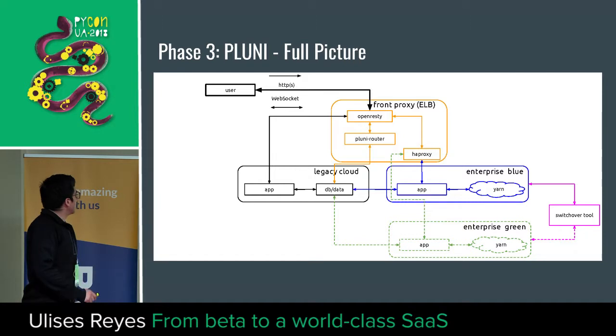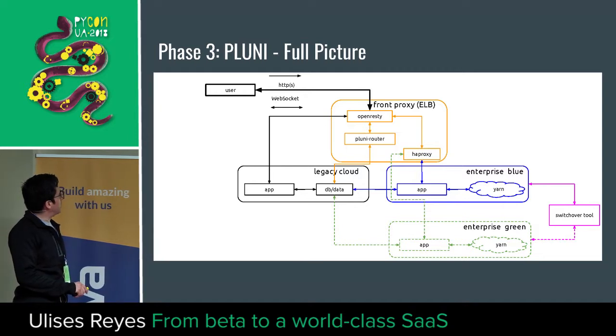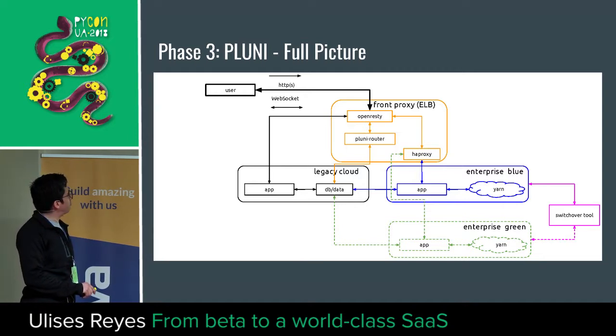So this is the front proxy that I was describing a minute ago. This is the Nginx plugin, I think that's the right term, that was using this router. So you will look at your data and say, okay, you actually go to legacy or you go to enterprise. If you go left or right, for left, legacy, pretty straightforward. For right, you would go to this load balancer.